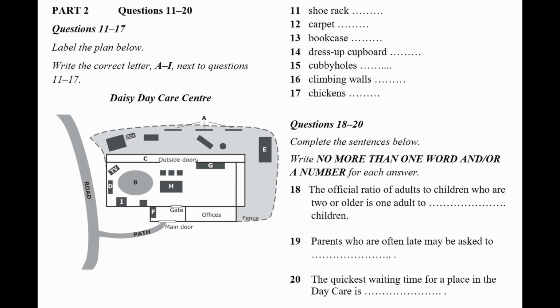We have quite a long waiting list here, especially for the over 2s, but you're welcome to put your name down. The average lead time is usually about 9 months, but sometimes we get unexpected vacancies. For example, maybe a family has to move to another city for work or something, so their child is withdrawn. This means, if you're lucky, your child could be admitted in 3 months or so. Now, are there any questions?